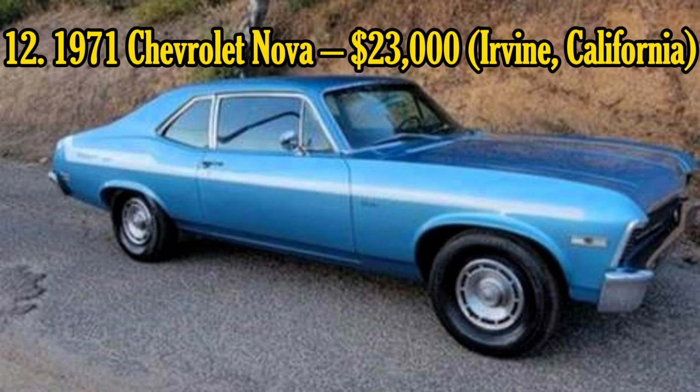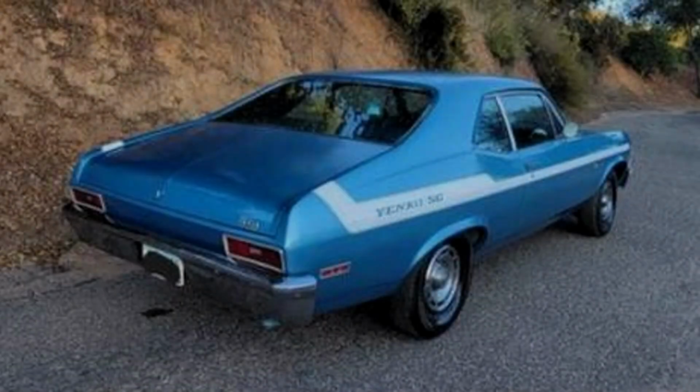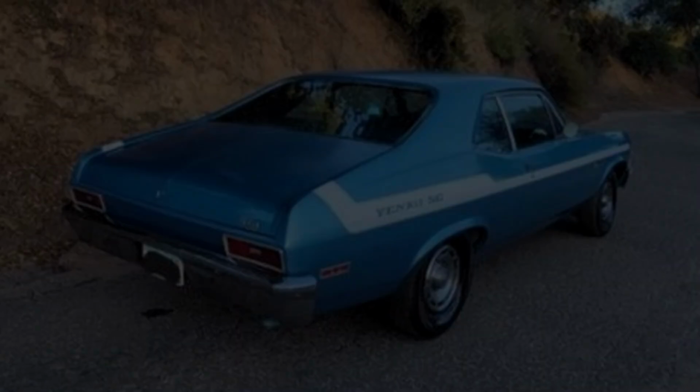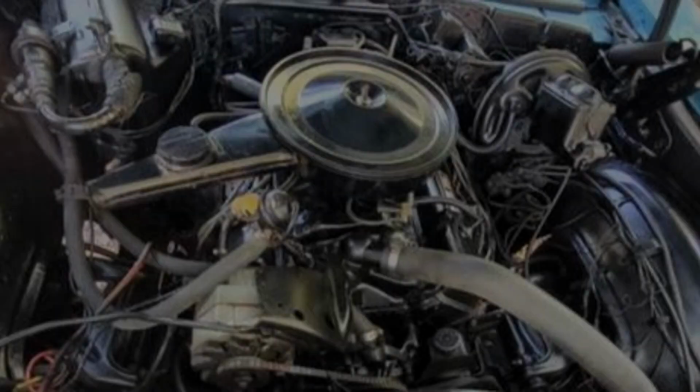Number 12. 1971 Chevrolet Nova, $23,000, Irvine, California. This solid desert-built 1971 Nova features a strong-running 350 V8 paired with an automatic 3-speed transmission. Power brakes and steering are included, and the car shows 67,555 miles. No rust and functioning lights and gauges make this a turnkey driver.